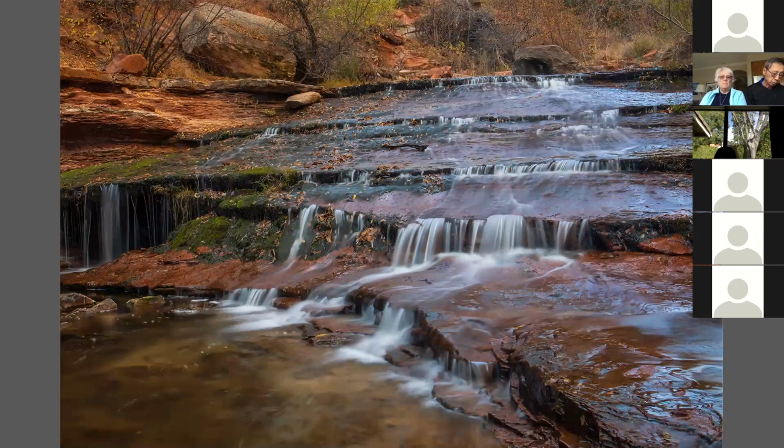So this is part of Archangel Cascades. It's on the hike to the subway. There's several shallow waterfalls like this one, where the water kind of widens so it's not so deep, and it goes over a series of cascades like this. You can easily walk across this, so you can compose from either side.